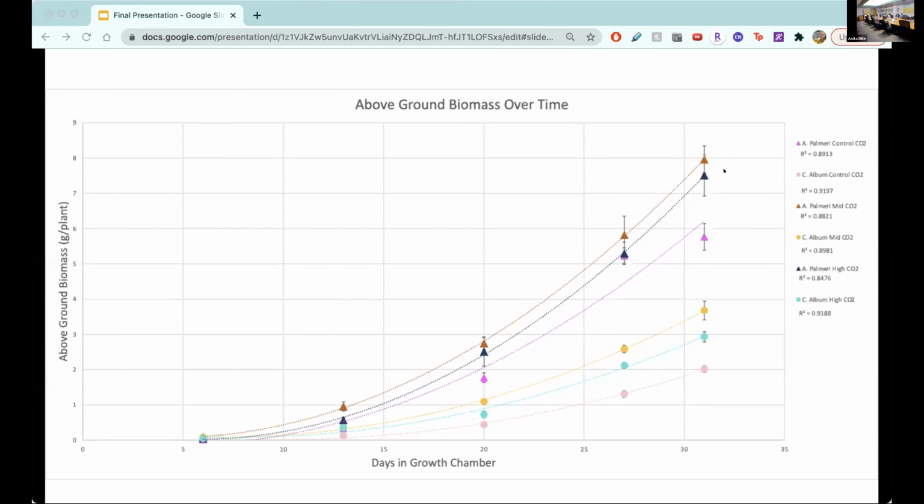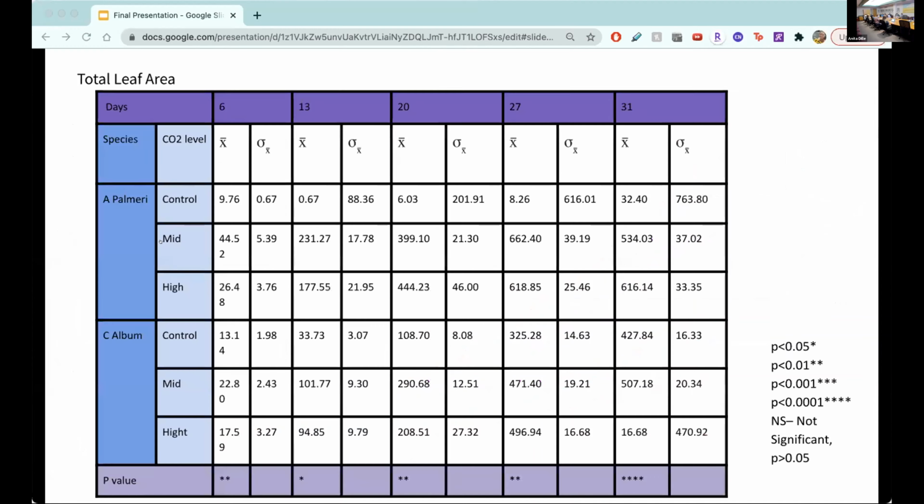The rapid growth of palmeri amaranth could indicate a much more rapid rate of maturation than the lamb's quarters, which was supported by the flowering of palmeri amaranth in weeks 4 and 5 under the elevated CO2 conditions. The non-elevated CO2 conditions did not show any flowering by the end of the experiment.